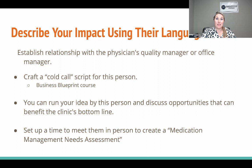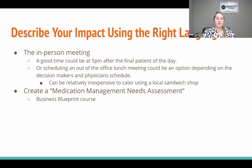I always recommend setting up a time to meet them in person. You can even call it a medication management needs assessment or a consultant pharmacist opportunity assessment, whatever you want to call it, but don't be afraid to reach out and ask for those appointments. For this in-person meeting, a good time could possibly be at 5 p.m. if you're wanting to speak with a physician themselves after the final patient of the day, or it could be a lunch and learn type meeting. That could be a good option so that you get face-to-face time with the physicians, but you can also interact with their staff and talk a little bit about how you would make their lives easier.